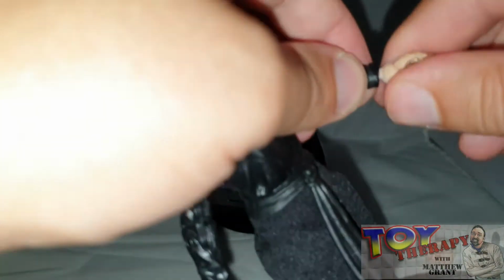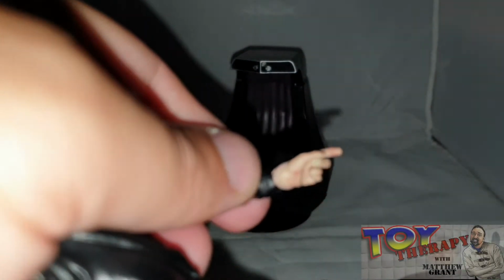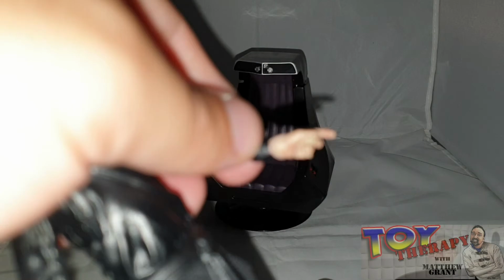And be careful as well. Be very, very careful. The actual wrist isn't that chunky. So be very, very careful. But anyway, that's how easy it is to remove the parts.